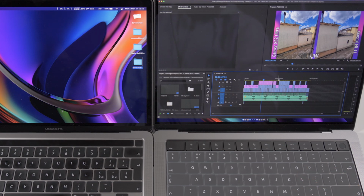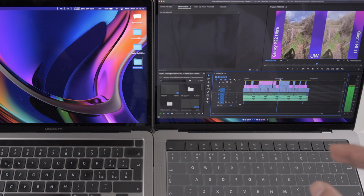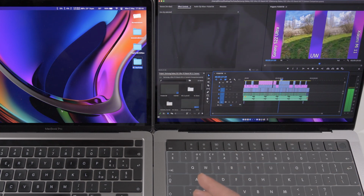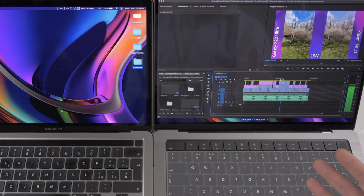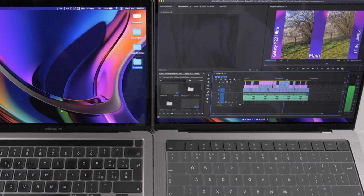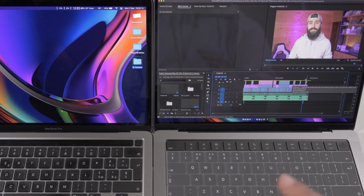And then we can skip to the video part right here. Not very quick with the play, but we can see that the frame rate is a little bit better than the M1 chip. And of course it is not perfectly smooth, but actually it is a little bit better than the M1, that's for sure. And of course, scrubbing through the project has no problem at all. So you can go wherever you want on this project and it has no problem.